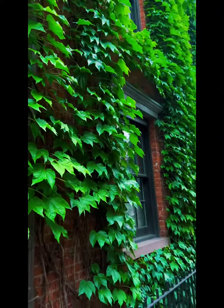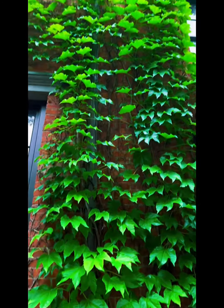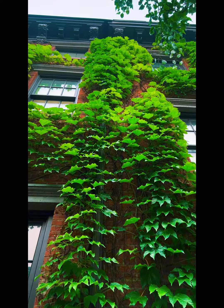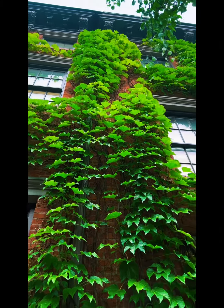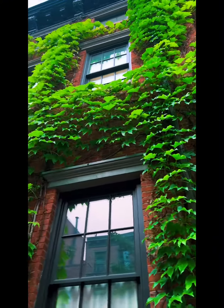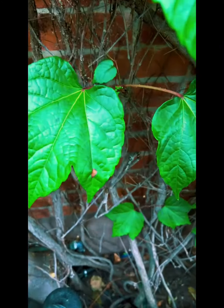Now, one of the things you might ask yourself is, will this damage my house? Well, ivy doesn't usually cause any damage. It supports itself by aerial roots, which may penetrate the joints and the cracks, but sound masonry will be unaffected. Now, where it can cause damage is on wood siding and in damp climates.